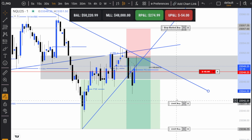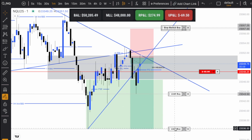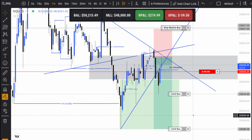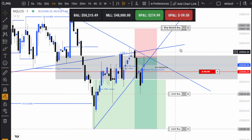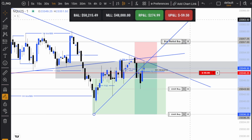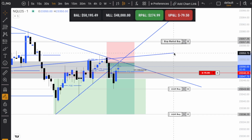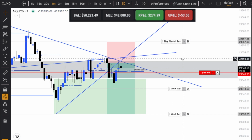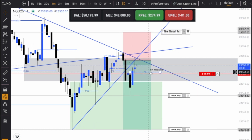So that's what we're gonna do this time around. We're gonna have one right here, and then we're gonna have the other one at the far low. Hopefully we reject off this imbalance as well as this kind of trend line that's been created kind of right in here. So we want to see us get a close below this candle.